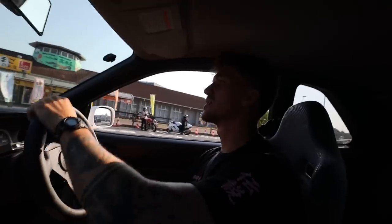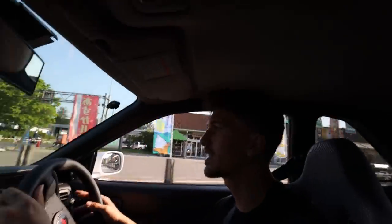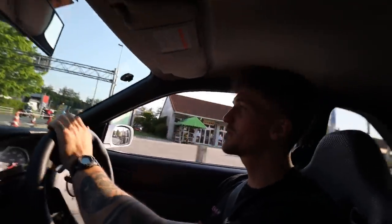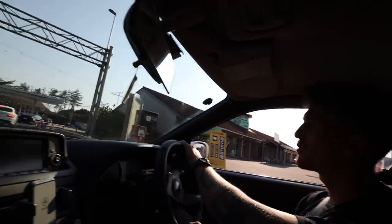Don't you think you're glad that you're doing this? This is an amazing moment. Think about the story that this car is gonna have when it comes back to the States. This car has been all over Japan with me. It's going to mean so much more when this car is finally able to import to America.